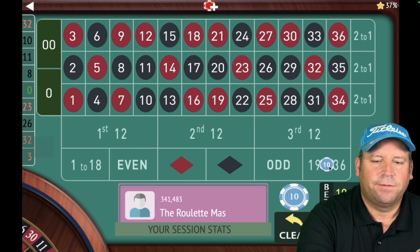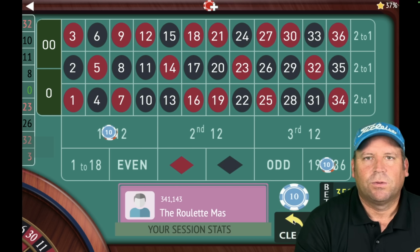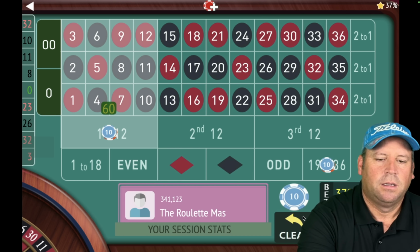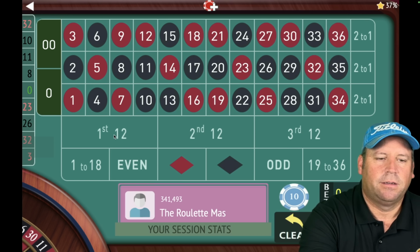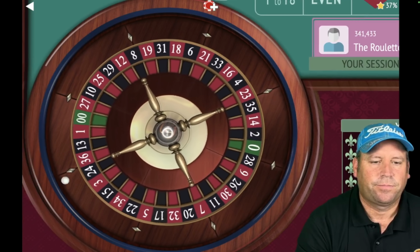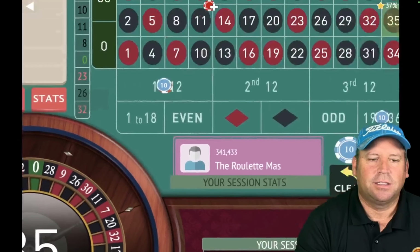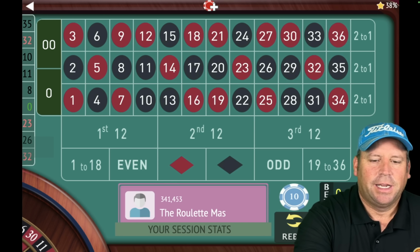And then the first 12, let's put that back out there. The first 12 lost that one. It was at 30, so we're going to take 30 plus 20 for a $50 total bet on first 12. And again, the 19 to 36 goes back to 10. Let's spin here. So 19 to 36 is doubling and adding a unit on losses. The first 12 is adding up the previous two bets for the next bet. Let's see what we got there.